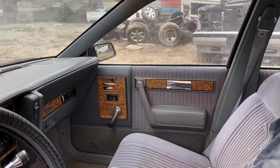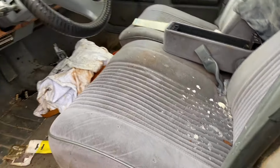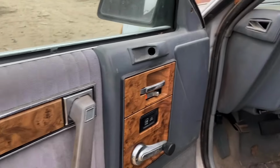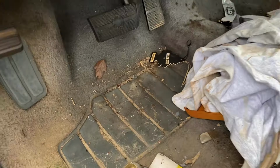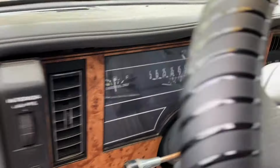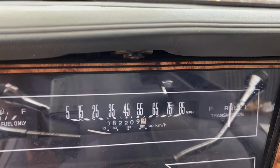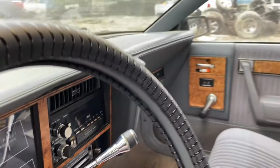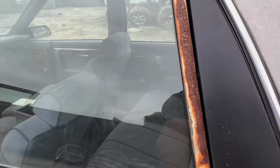The door panel on that side still looks good. Seats look like they're still in good shape. Got a Century right there. See the floors, they're still intact. That's a good thing. See how much mileage is on this sucker right here. What? The first number is still a zero. Wow. How often do you see something like that?